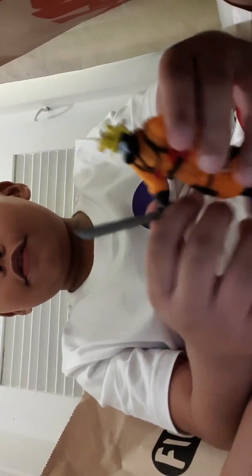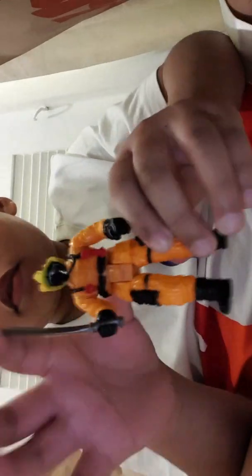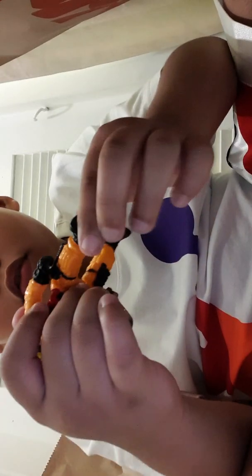Ages true or not. It's a G.I. Joe. This one is actually not detailed, so it's a G.I. Joe. Head moves. Leg moves. Got some on the menu.